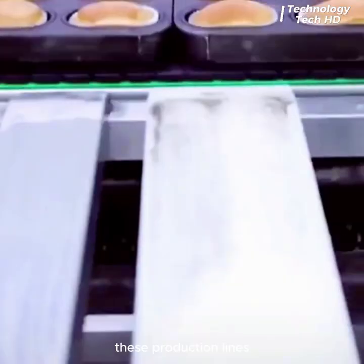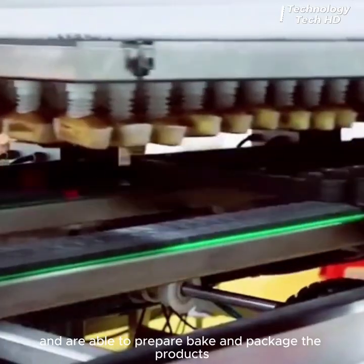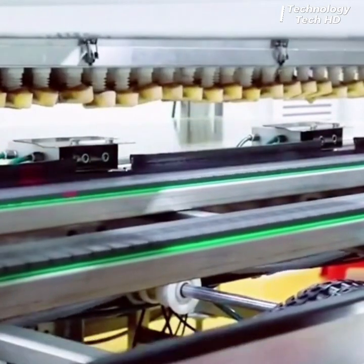These production lines can produce hundreds of pieces per hour, and are able to prepare, bake, and package the products.